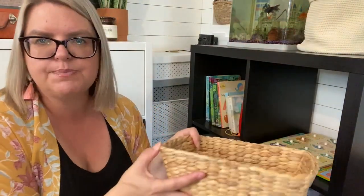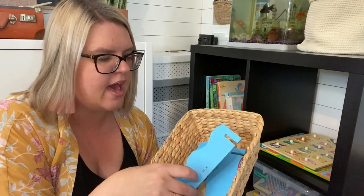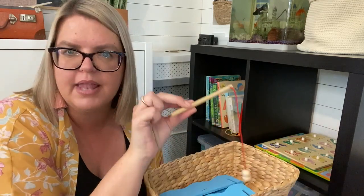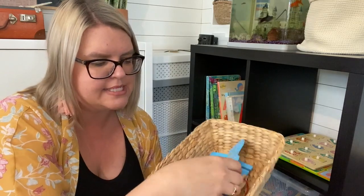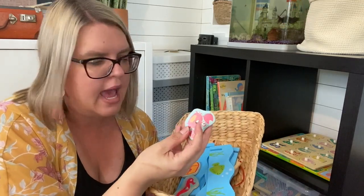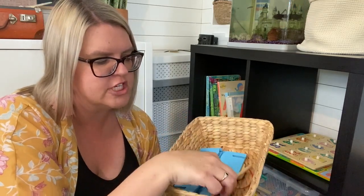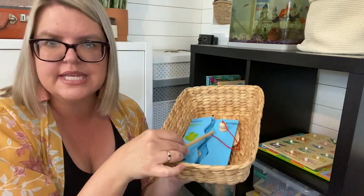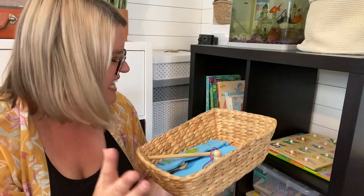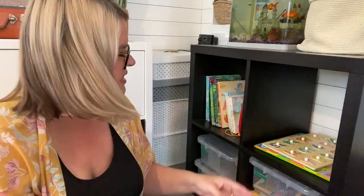And then in this basket, I just have one of those little wooden fishing sets. So he can put the little pieces together. He pops the little animals in the little fish tank, and he has this little magnetic rod that he uses to fish the things out. So he has that in there this week.